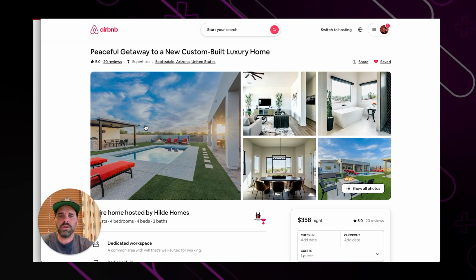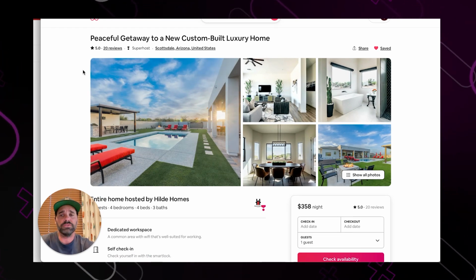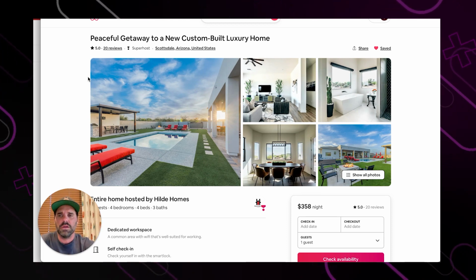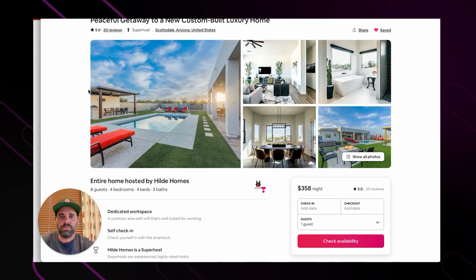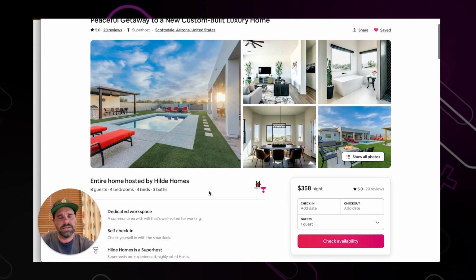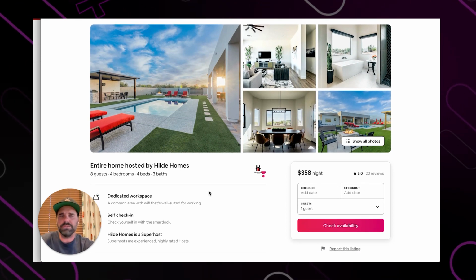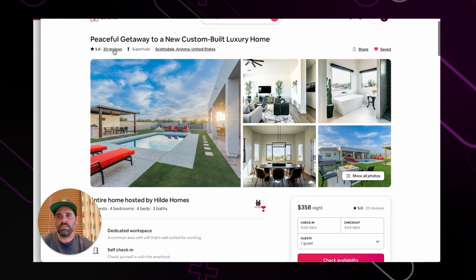I wanted to show you one other of my listings. This property is doing better than almost all the other properties in this area. This is on the border of Scottsdale and Rio Verde, but it took us a long time to get this place up and going perfect. We started off with pretty low rates and then we kept increasing, and now we move our pricing up and down, just depends. But now this place is getting booked really well.